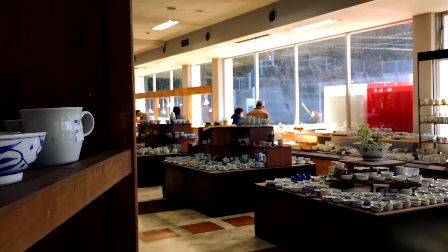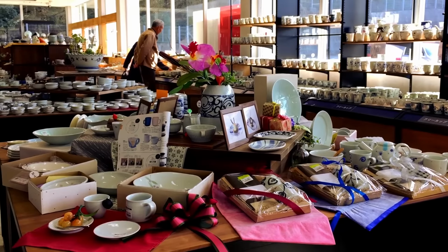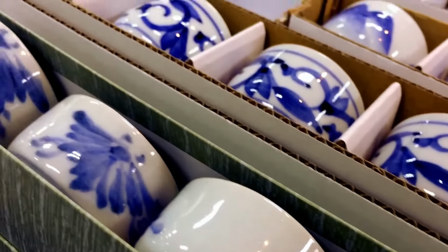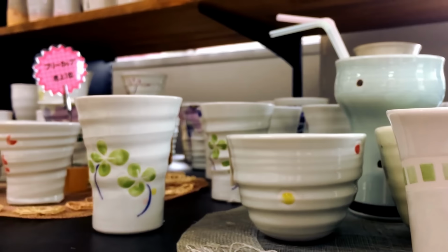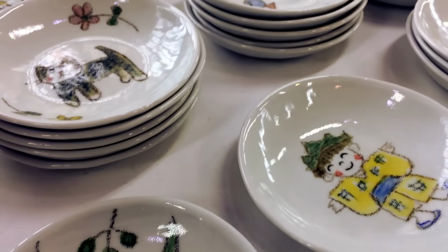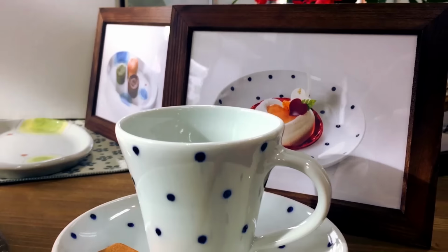After the pottery experience, why not take a look at the first floor and get as many Tobeyaki as you like? There are a variety of Tobeyaki made by various Tobeyaki potters here at Togeikan.